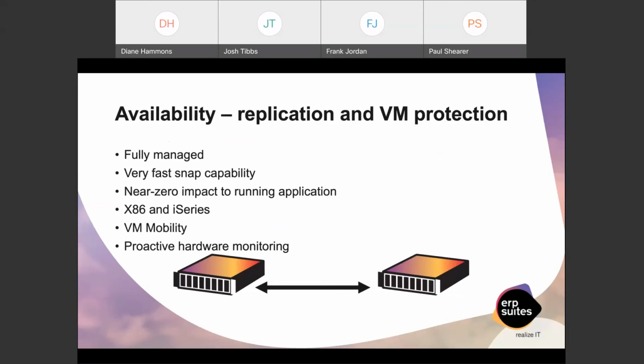No problem there. And that VM mobility isn't just for those hardware situations. That can be maintenance, that can be capacity moves, really all sorts of things. So we think all these technologies together really go to that availability, both from a traditional DR perspective and that state preservation perspective that we talked about earlier.